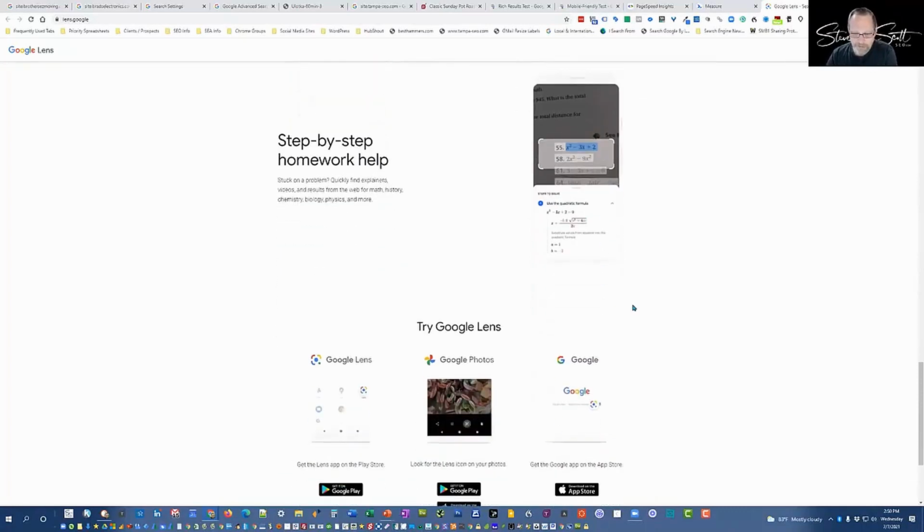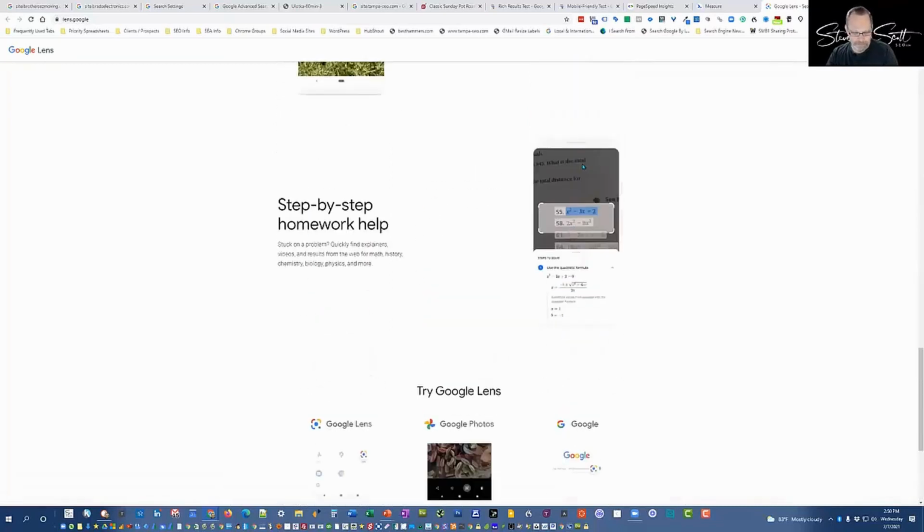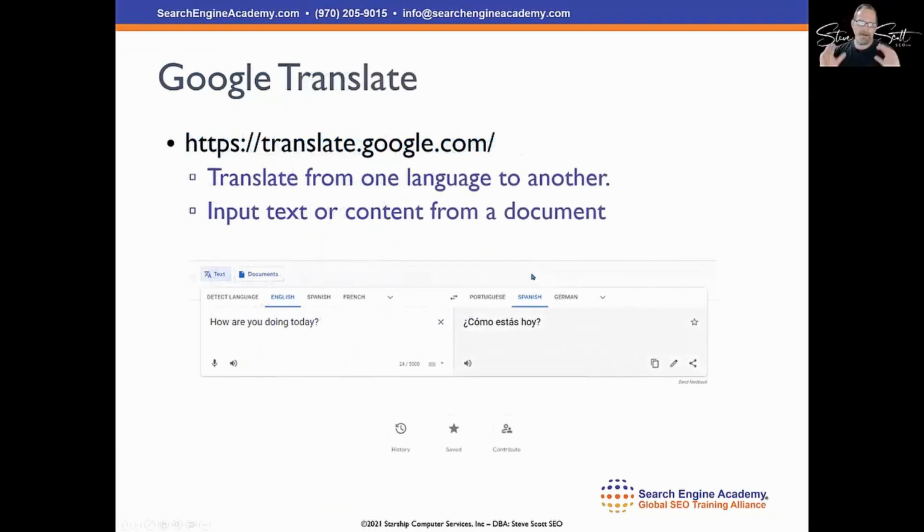So really very cool. It works well for Google Lens or Google Photos, or even just getting the Google app on the store. You can just find all of those in Google Lens. So very cool to use, all right, Google Lens. But probably my next favorite one from Google is Google Translate.